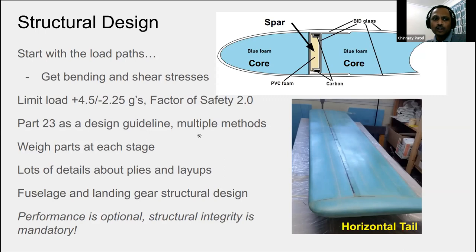And then there are a lot of details about the plies and layups and fuselage and landing gear structural design that I'm just going to skip due to lack of time. But the lesson two here is performance is optional, structural integrity is mandatory. So you are better off designing, being conservative on the structure side and then improving on it later after you know that the aircraft is flyable and performs reasonably.